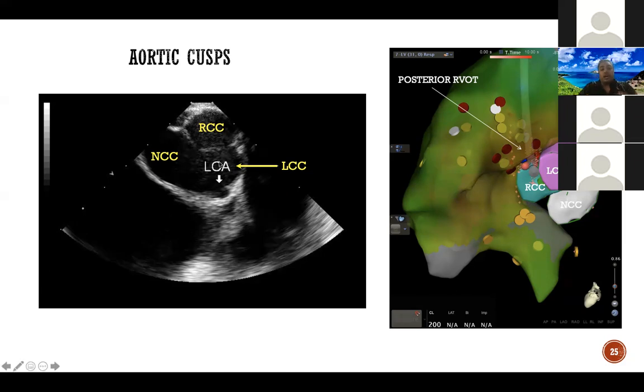So ICE is standard for any of my outflow tract cases. You can see the right coronary cusp, the non-coronary cusp, and the left coronary cusp very, very nicely. As I mentioned, you can see the relationship here between the cusp and the posterior RVOT. Depending on the anatomy, the posterior RVOT will often be close to the right coronary cusp. Sometimes the anatomy varies a little bit.